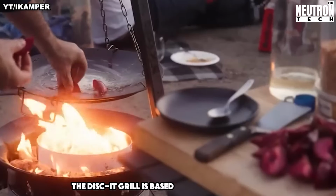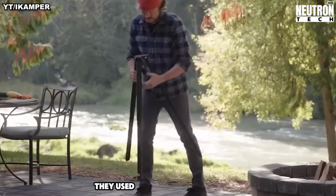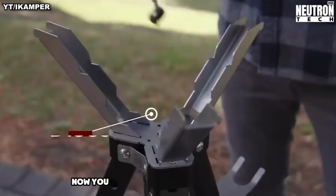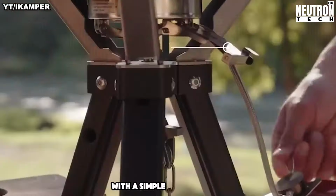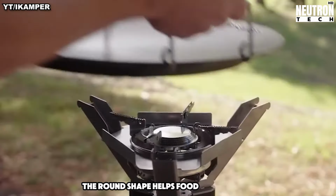The Discot Grill is based on old farmer tricks. They used to cook on plow discs. Now you can cook all sorts of foods on this round grill. It's easy to change the heat with a simple pulley system. The round shape helps food cook evenly.